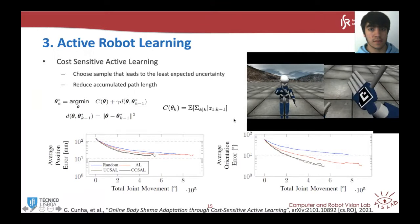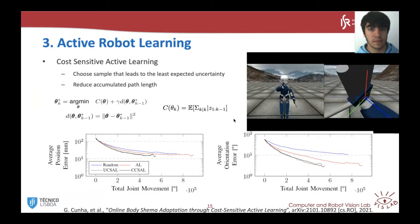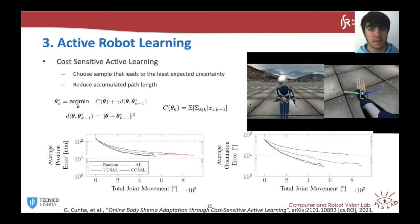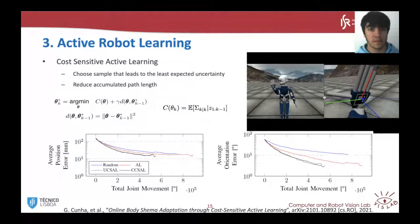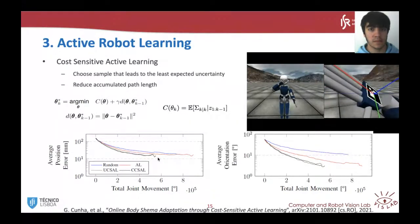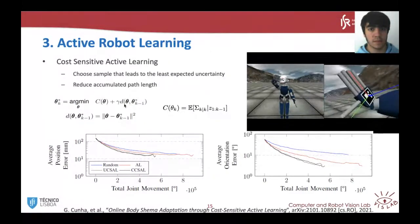Another interesting aspect of robot learning is actively selecting the samples. And here, Gonçalo Cunha looked at this problem of where to move your body to extract the most information to learn your model. The observations are given by these markers on the Aruco, and by again using the Kalman filter, we were able to reduce more effectively the error on the parameters of our model by using a purposeful active learning approach rather than a random movement approach.